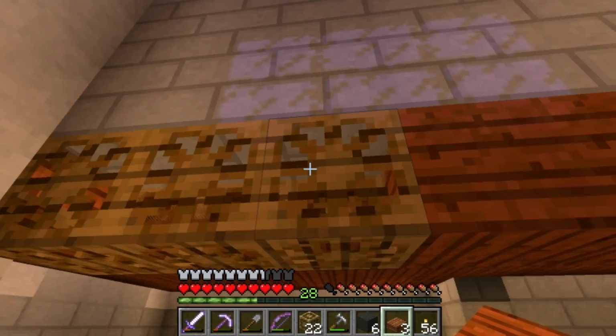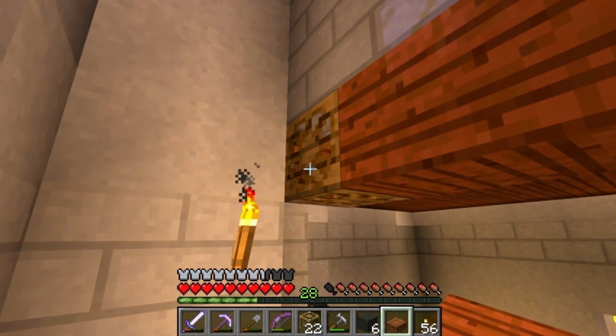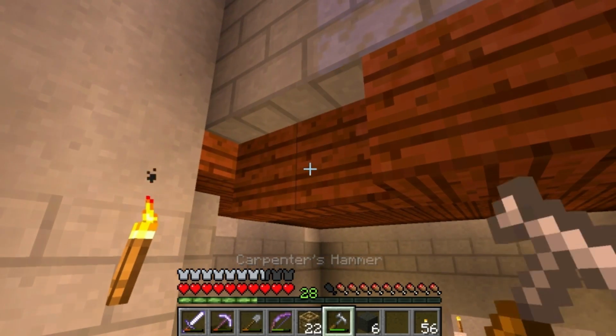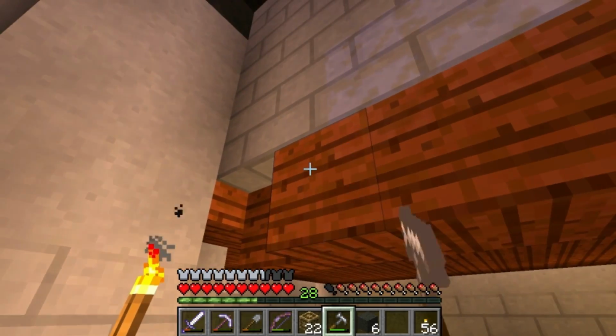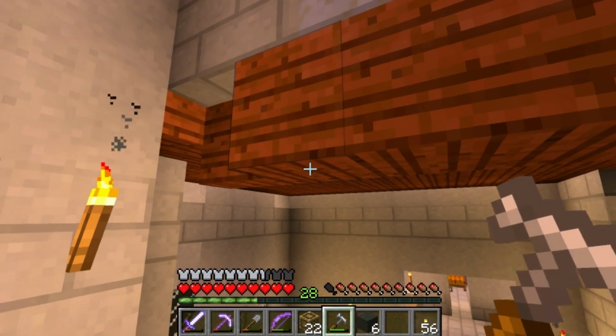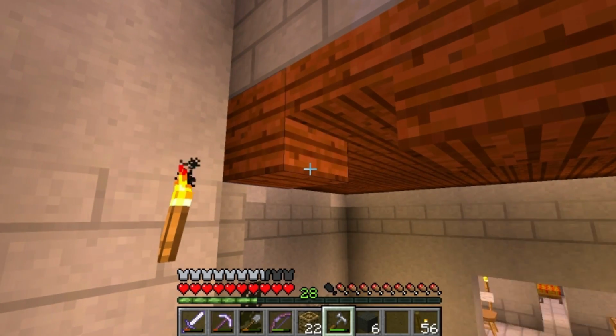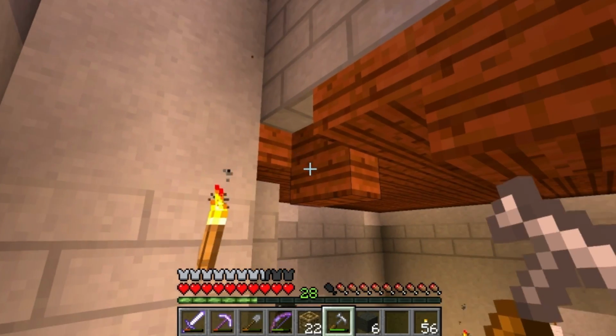Oh, baby. I did not know that you could use a half slab to fill an entire carpenter block. That kind of tells me I'm wasting my time otherwise. Okay, wait. How does this work? There we go. That's what I want. Where do I hit it to get it to do that?